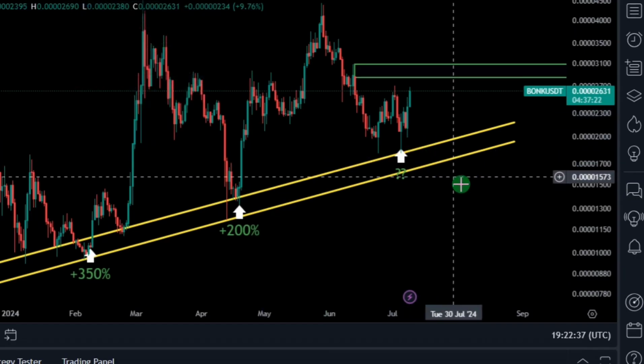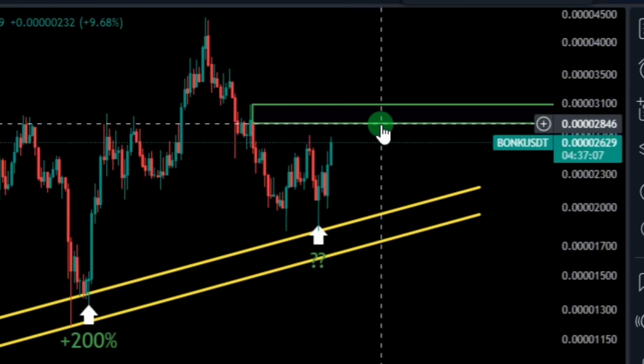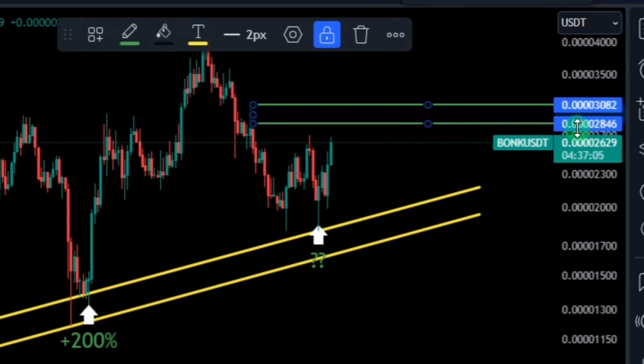If you're paying attention to the chart, we are already at a resistance zone. You understand? On the 4 hour time frame, where we are right now is a resistance zone. But the most significant resistance point is between 0.00028 and also 0.00030 zone. So those zones are extremely important for Bonk. The moment Bonk is able to conquer those zones, break above it, flip it into a support, then it's going to be an all-time high upon all-time high.